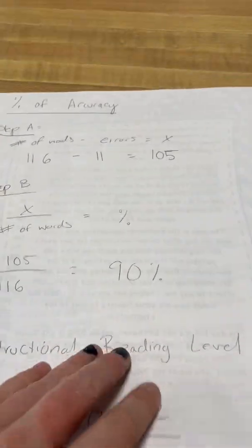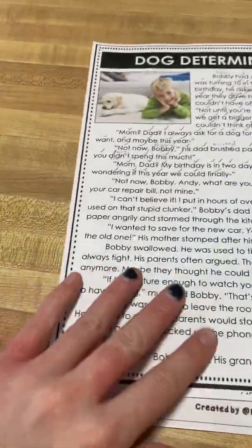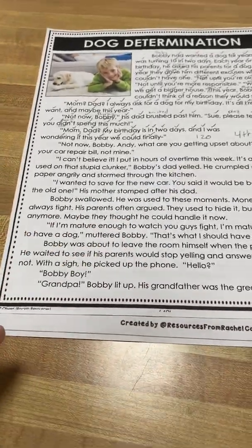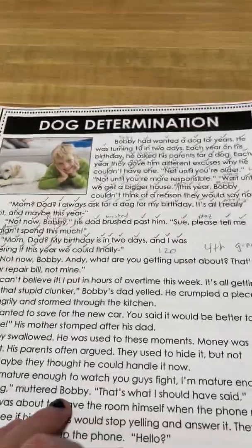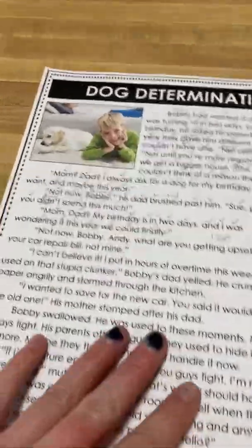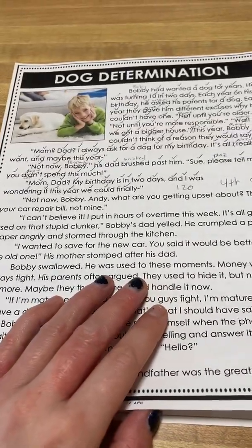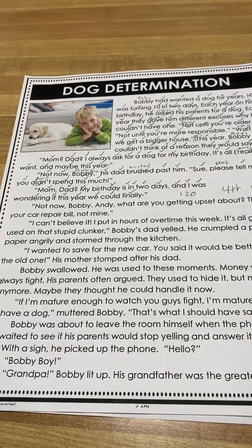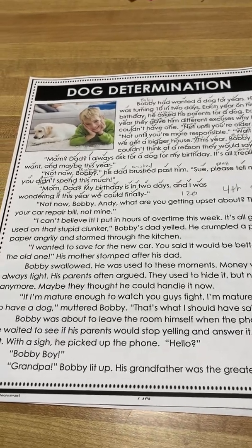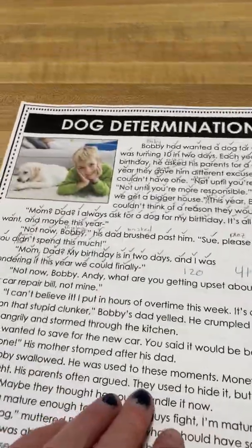So the next one that I got off of Teachers Pay Teachers was for 4th grade at the beginning of the year. And so when she read this, I figured this is going to be our last one, because the student that I am currently talking about currently reads with a little bit of help at the 3rd grade reading level. So I figured the 4th grade would be where her frustrational reading level would be at.